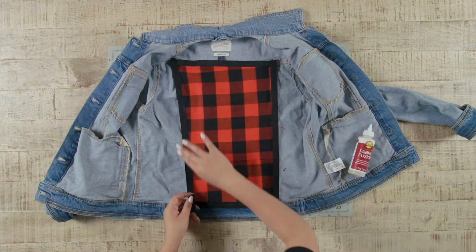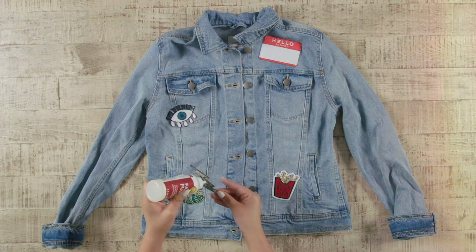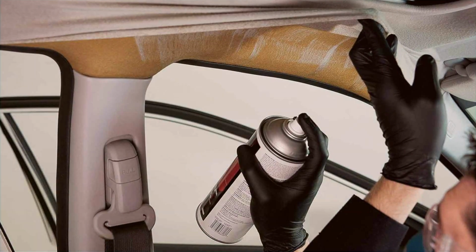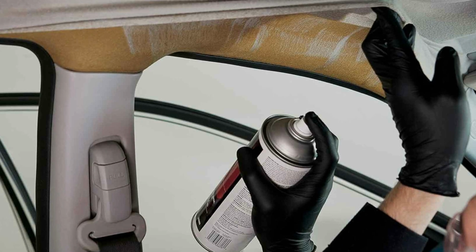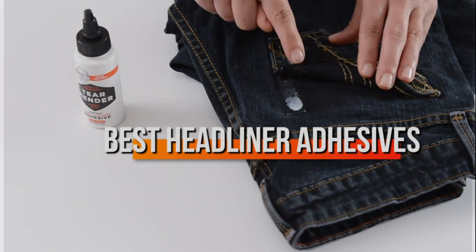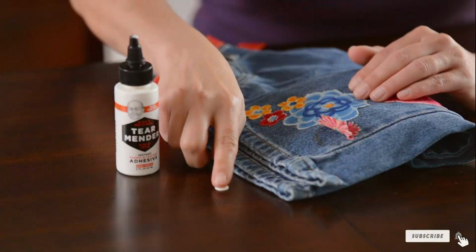Today, we're embarking on an exciting journey through the realm of headliner repair. Whether it's your car, boat, or even home furniture that needs a facelift, selecting the right adhesive is crucial for a lasting fix. I've explored the market, tested products, and now I'm here to share my insights on the top 7 adhesives that will make your headliner repair project not just easier, but also durable and professional looking. Let's dive right in.